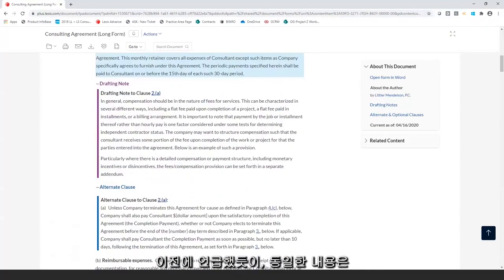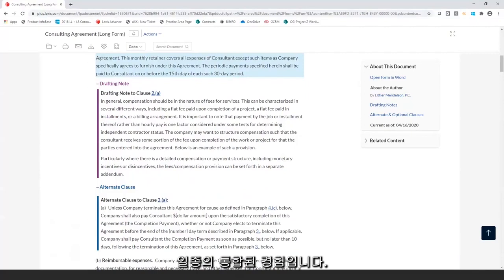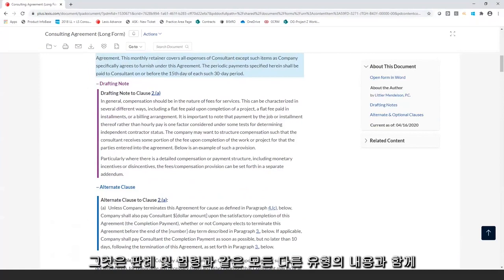And like I mentioned before, this same content can now be located inside the legal research practice section from the homepage. So it's kind of an integrated experience. You can run a search for independent contractors, and it's going to surface those same documents along with all of the other types of contents like cases and statutes.